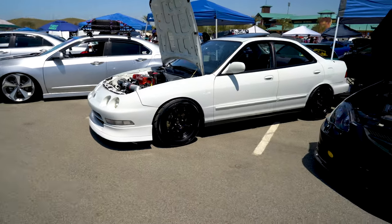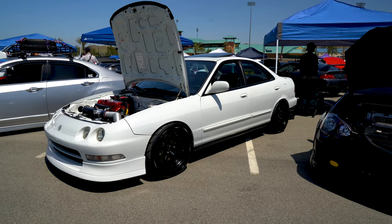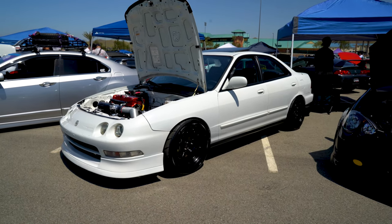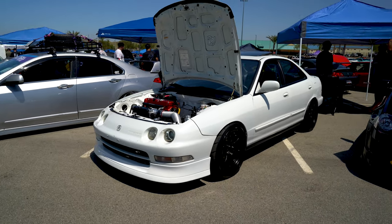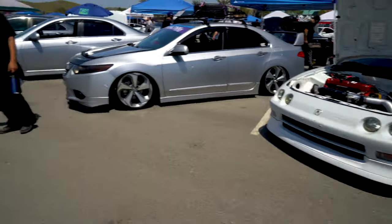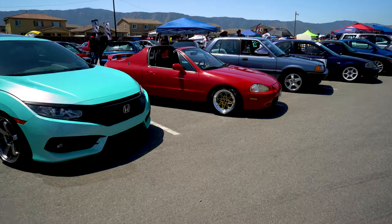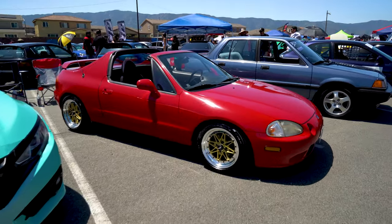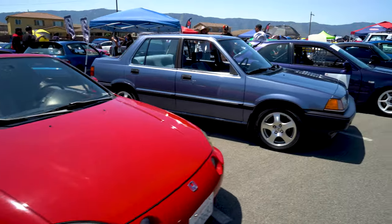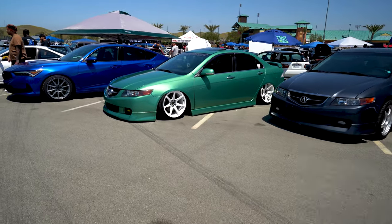I'll try and highlight some of the ones that stick out to me. You got a nice four-door DC2 Type R, or excuse me, K swapped on this one. Let's see what else we got down this way. A nice clean Del Sol. That's nice to see. Most of the time they always end up rusted out and everything.